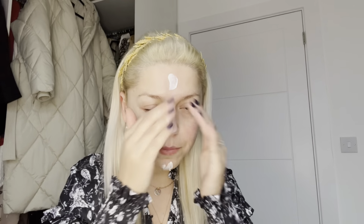I'm gonna put it everywhere, on my neck, and then I'm gonna be moving from the center towards my ears, applying it everywhere, spreading it all over my face. I'm gonna do a massage at the moment because I don't want my skin to become red. I just want it to look glowy.